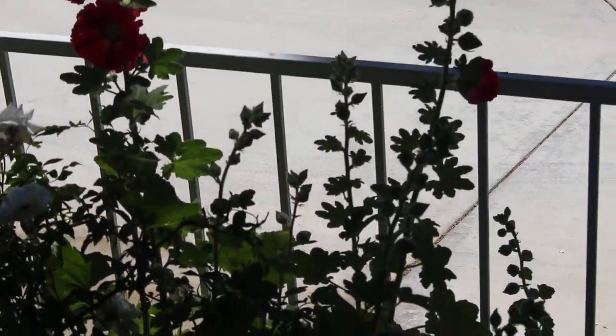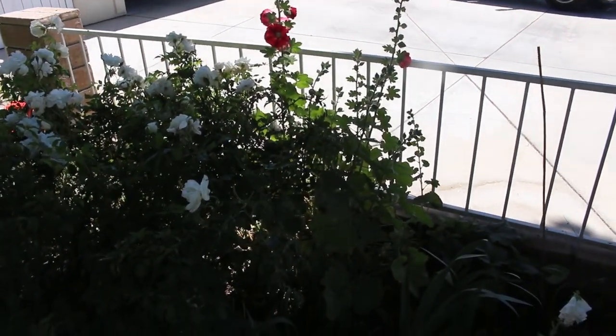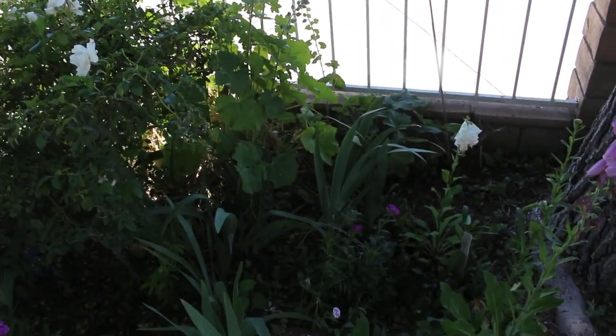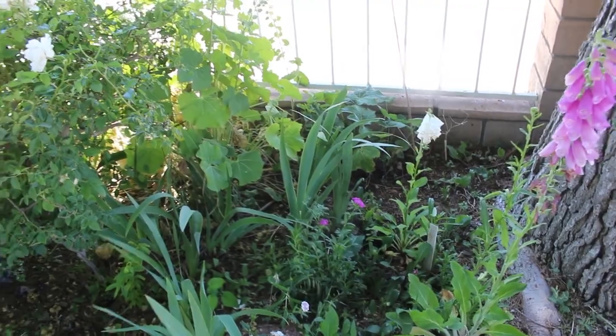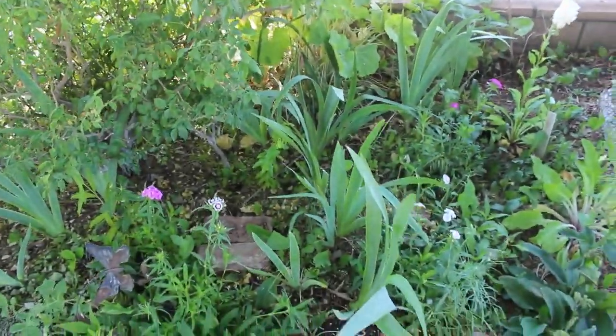And hollyhocks are actually supposed to be a biennial, but in my experience they aren't. They actually flower the first year and don't die the second year, so they are not a true biennial. Maybe a short-lived perennial, but I'm not sure how long that short-lived is. 5 years, 10 years, we don't know yet, so we'll have to see.